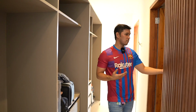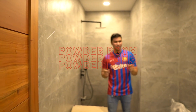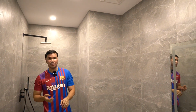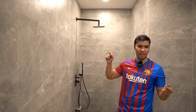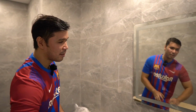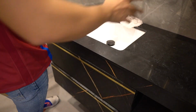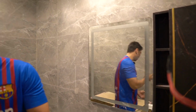Okay, our powder room is mostly done because we're nearly finished. Look, the ambiance of our powder room is very ambient. It's really a powder room: not too bright, not too dark, very warm. Our concept here is shades of gray, with marble gray tiles, and the finish of our fixtures is matte black. Everything is working now. We matched it with matte black lavatory cabinets. The accessories will be attached soon, since we're nearly finished.